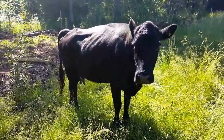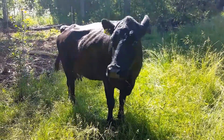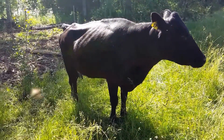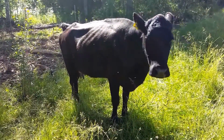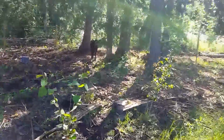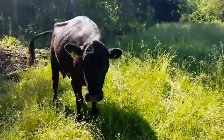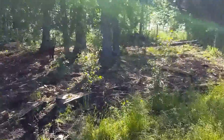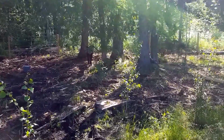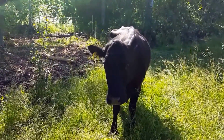But yeah, this is Cinnamon, and she is such an awesome girl. A lot of my time has been taken up just working with her, building her trust up, getting her into the stanchion my husband made, milking her, and at the same time halter breaking a calf, leading her. So it's been a real adventure here the last 3 weeks, and honestly about 2.5 hours of my day was working with these guys, and now I've got them into a routine and we're getting a gallon of milk a day.